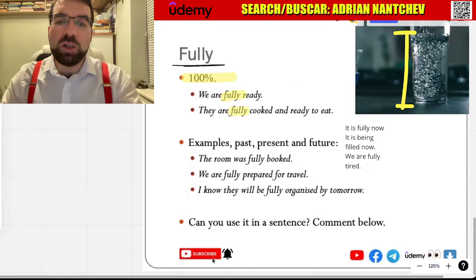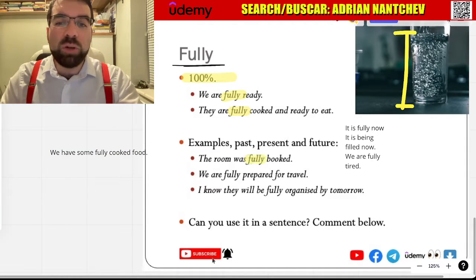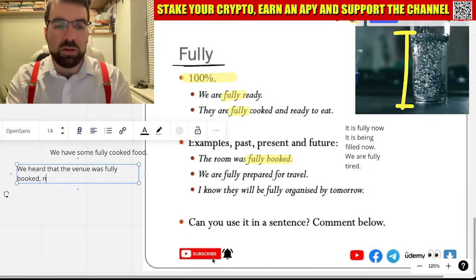They are fully cooked and ready to eat. The food is ready, fully cooked. We have some fully cooked food. The room was fully booked. Yes. We heard that the venue was fully booked. No one else could go to it. Yeah.